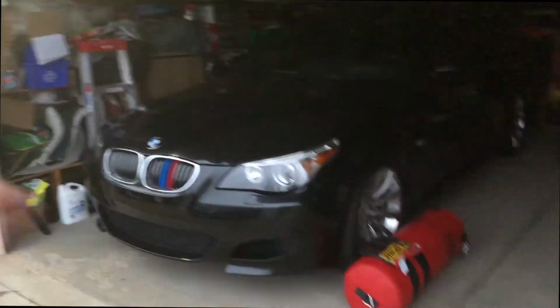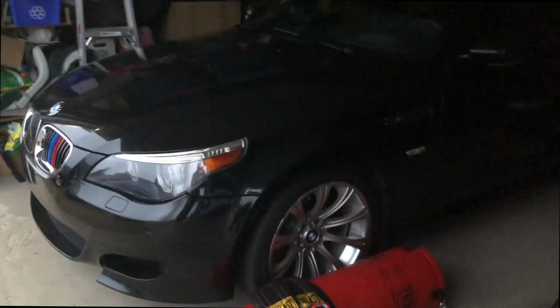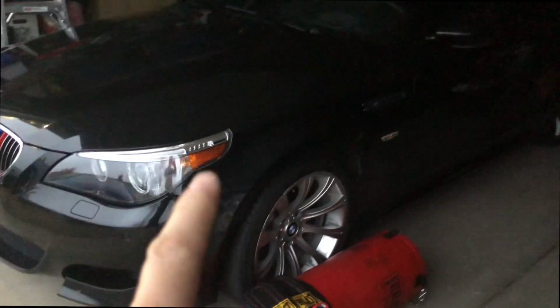But then we have the M5 right over here. We have the E60 M5, and you know, that's the kind of vehicle, this is a 2006, and most people would say that they're pointless holding on to these things because they're going to cost you an arm and three legs to fix.